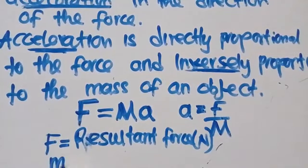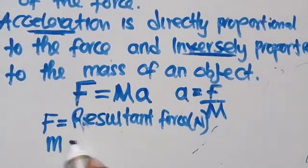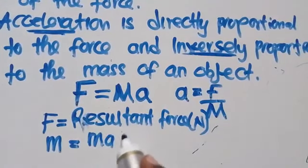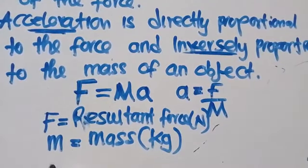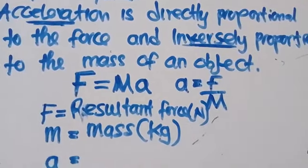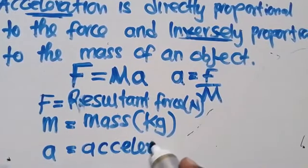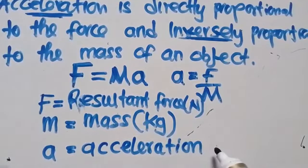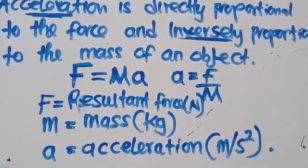Then the M which you are able to see, that is the mass. Mass is measured in kilograms. Then we've got the A there. The A is the acceleration. I just want you to have knowledge of this if you don't know what they mean. Acceleration is in meters per second squared. These are things that you need to take note of.